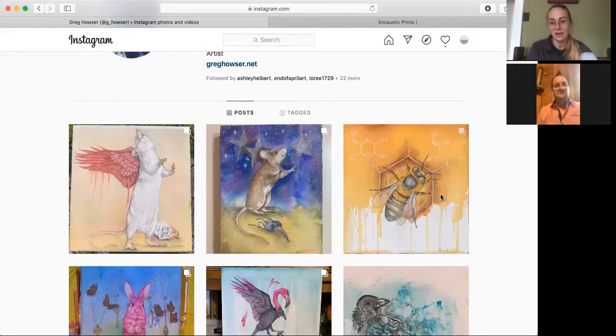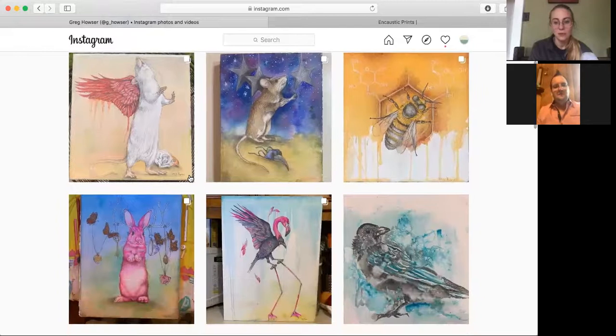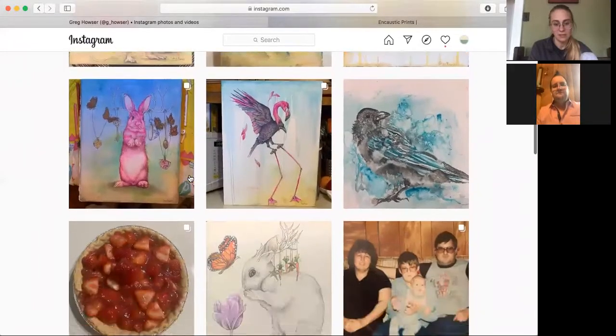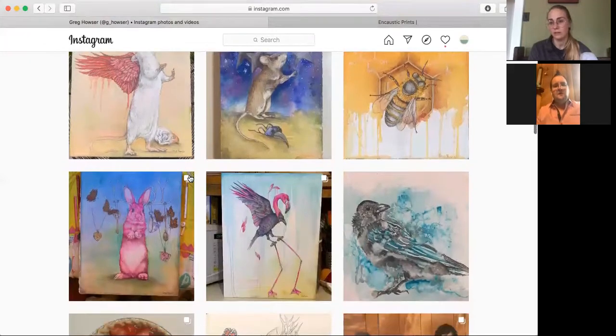So this one that you just posted fairly recently, I love this. I just thought that was so cool. So what medium were you using when you created this little bee? This bee piece is created with drawing and watercolor and color pencils. Okay, really cool. So with your images, they're sort of surreal in their representation. What would you say is your inspiration for your work?